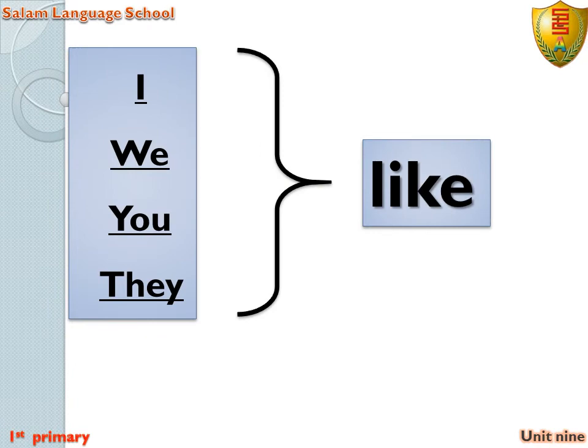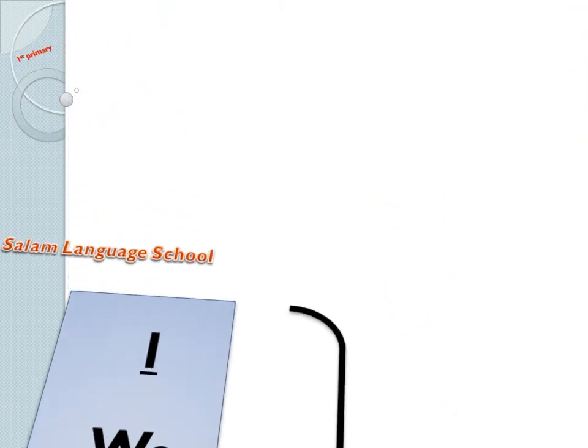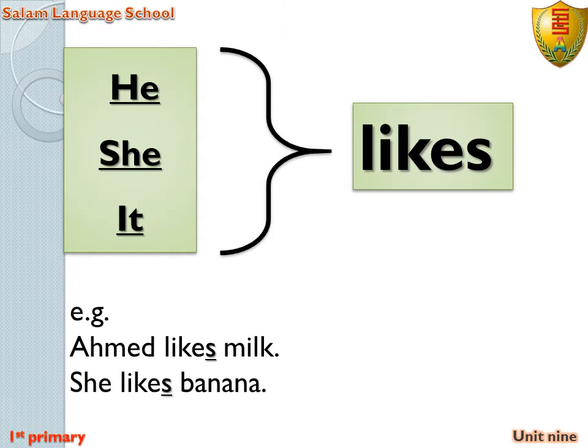We use the word like with plural subjects and pronouns I, we, you, they. For example, they like pineapple. We use the word likes with singular nouns or pronouns he, she, and it. For example, Ahmed likes milk.